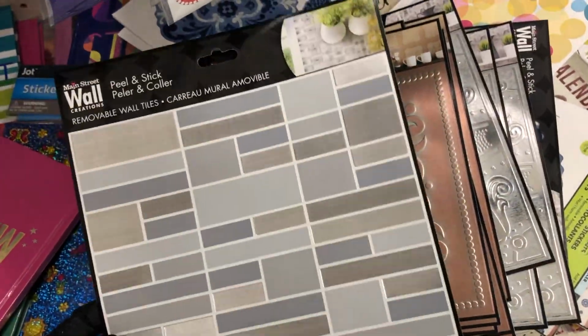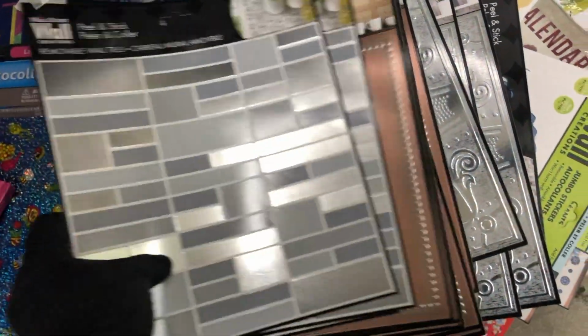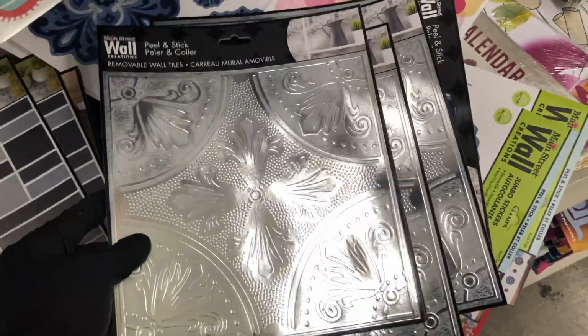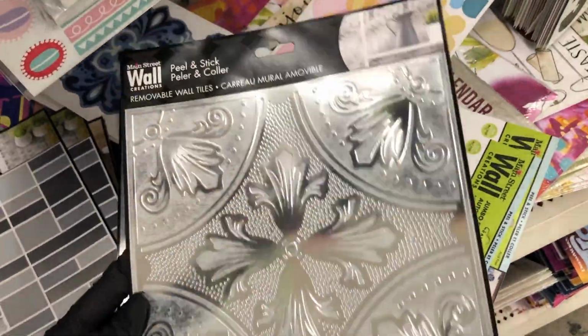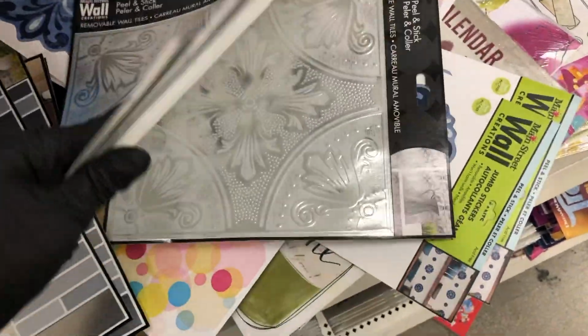And then look what I found. They're restocking these peel and stick tiles. They had 3 different varieties. This one has always been one of my favorites. I also like this one in the copper color.